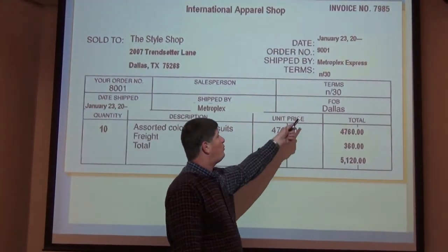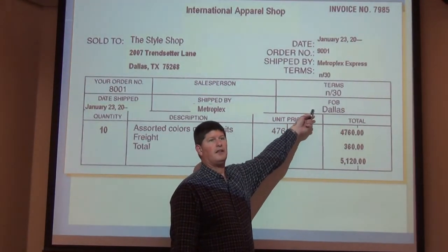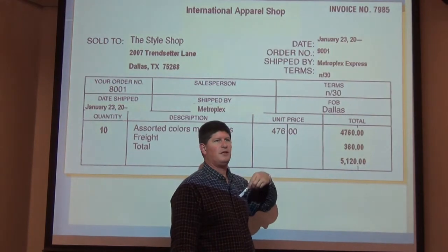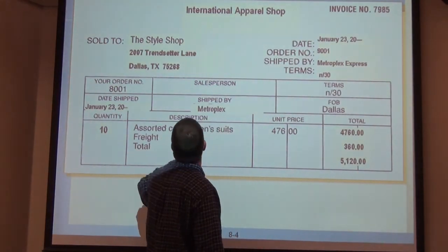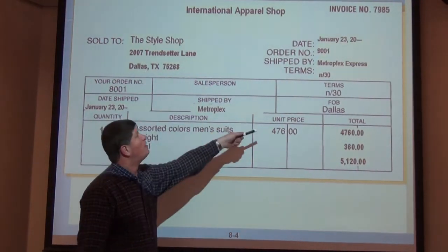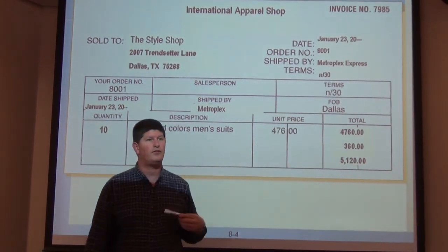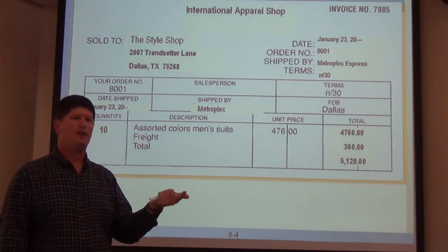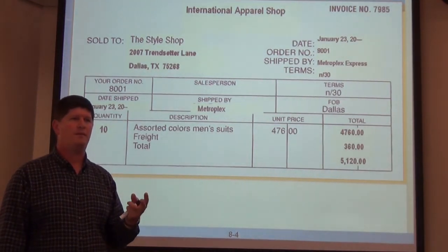If it says FOB delivered our dock, then they have ownership and risk of loss all the way to our business. We're located in Dallas, so it looks like they're delivering them all the way to us, and they have risk of loss till it gets there. So they're arranging freight, they pay the shipper, all that good stuff. Okay?